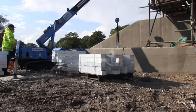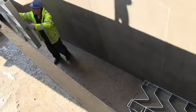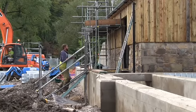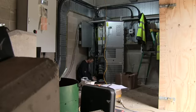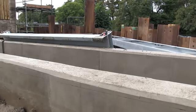Now the fish pass baffles are put into place. These create the turbulence that attracts migrating fish and helps them to climb upstream. With the generator building roofed and watertight, activity builds up, installing the electrical control equipment. Meanwhile, the last stages of the inlet channel are completed.